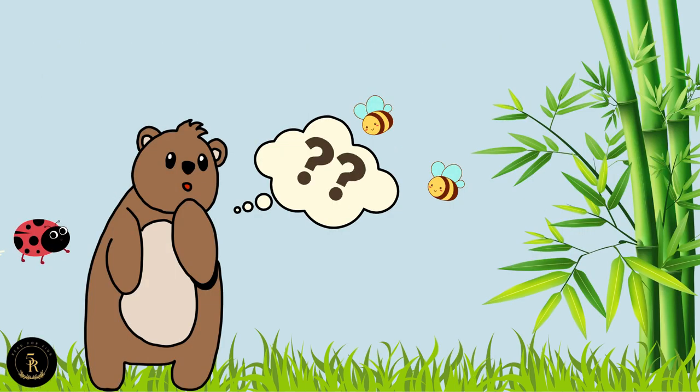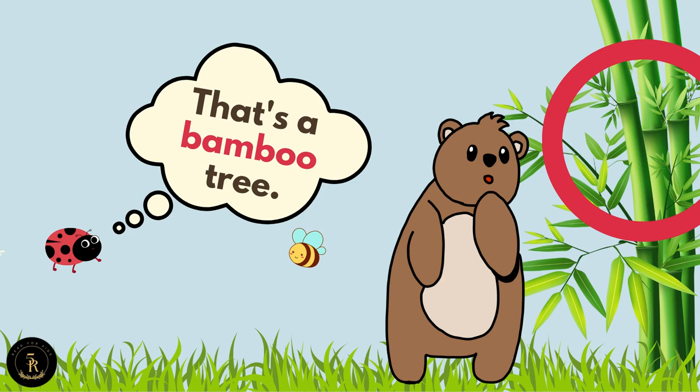Look! That's a bamboo tree. B-A-M-B-O-O. Bamboo.